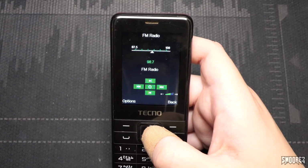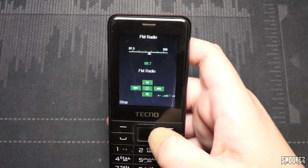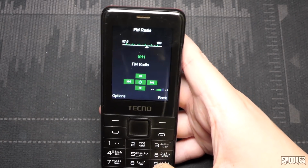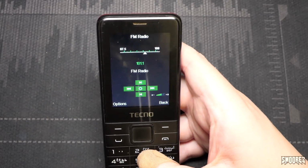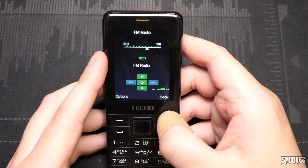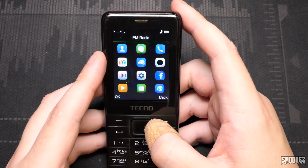FM radio works without an antenna, so we can just go ahead and find a radio station. That works. Hopefully I don't get a copyright strike for playing that.